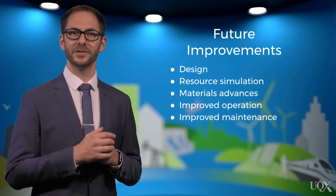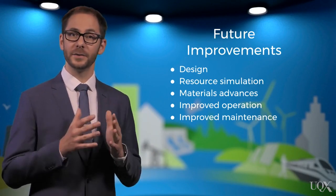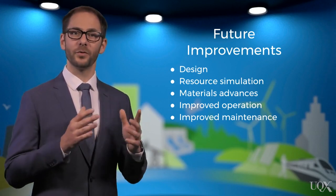Future improvements in technology to bring costs down are expected to come from improved design and stimulation of geothermal resources, advances in materials, and improved operation and maintenance. Geothermal energy currently plays a relatively limited role in mitigation of carbon emissions on a global scale compared to other renewable technologies, and this limited role will continue into the future. There is a long history of successful use of geothermal energy in many parts of the world, but at the current rate of growth, it will not form a significant part of the world's energy mix.